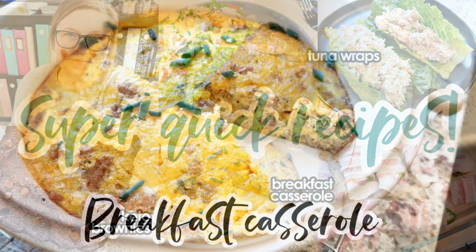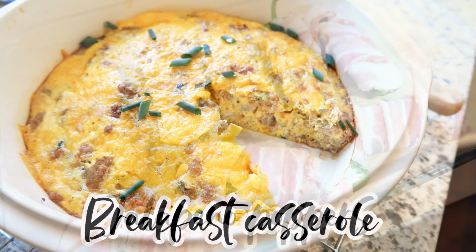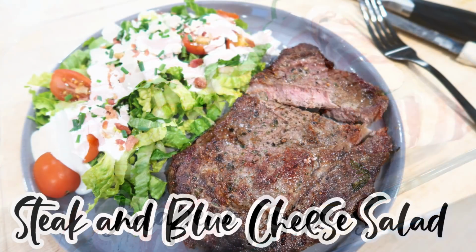So the first thing that I'm going to make is a breakfast casserole, and I made this before a while back. It's really good and really great for meal prep. I'm also going to prep some jalapeno poppers. These can be done ahead of time on the weekend, and then you can cook them during the week.